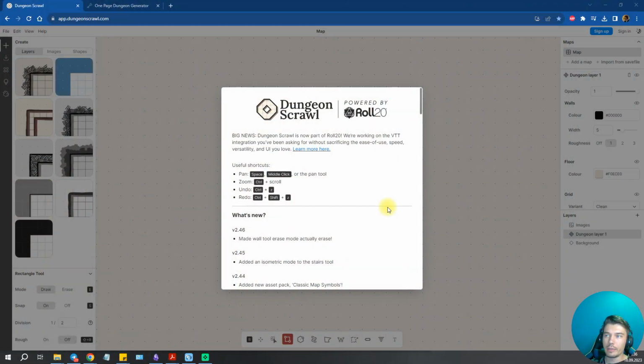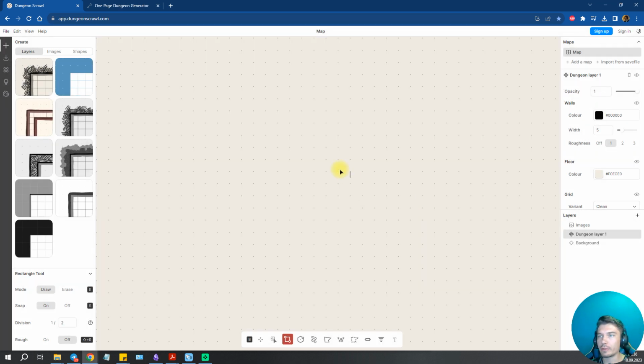So here we are on Dungeon Scroll, powered by Roll20. Very nice. And yeah, we've got the big news, big announcement right here on the page that opens once you open Dungeon Scroll. But let's get to the map-making tool itself, and let me actually sort of show you around what it looks like. So when you open the website, you will be given this empty canvas.